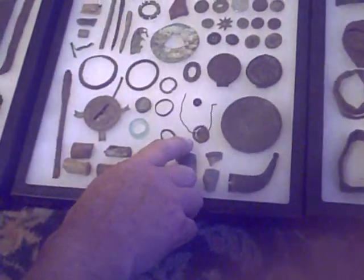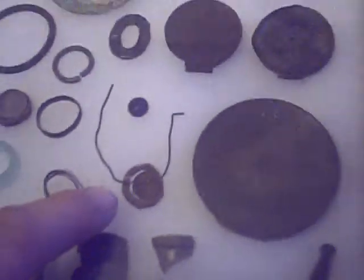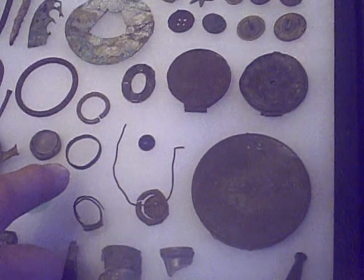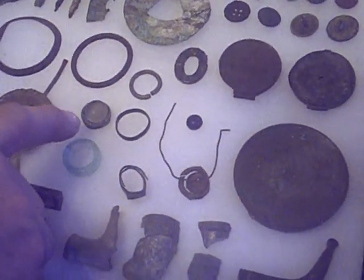It's probably maybe 1700s. That was traded to the Indians. An old copper actual ring. Looks like a wedding ring band or something. This right here is a 1700s officer's cufflink button from like the French and Indian War.